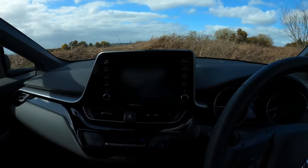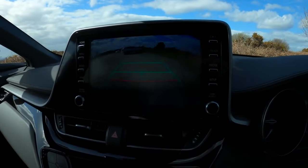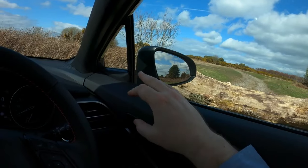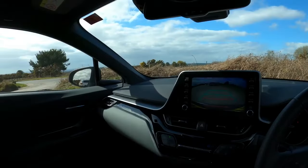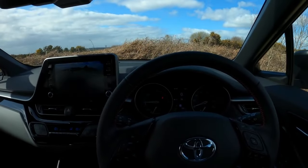So if I just put it into reverse, there we go, hopefully you can see that. So we've got a lovely view of the camera there. It covers the whole screen, so it's nice and easy. You also get a detection system as well for lanes and traffic, so it will pop up and give you notifications. I think the car is superb. Yeah, very well equipped. There's not a lot I'd add to it other than the JBL.